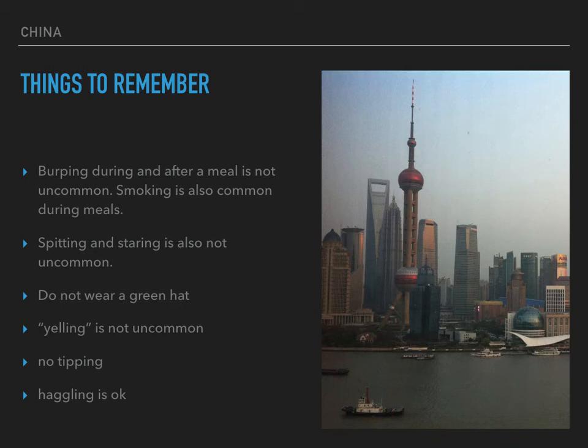There's no tipping typically. So if you're on your own and you're having a meal or something, you don't worry about tipping. That's not part of the deal. When we go to shops, especially when we go to the fake market in Beijing, haggling is not only okay, it's expected. And I'll give you a little tutorial on how we haggle there. We're always respectful, but we also are realistic on what we should expect when it comes to getting a good deal.